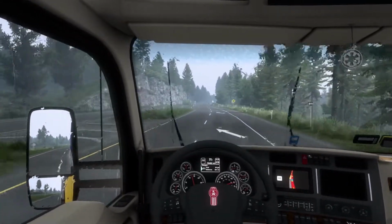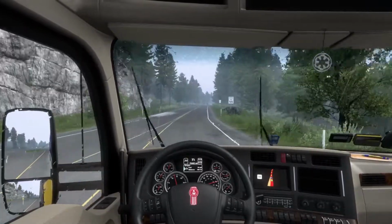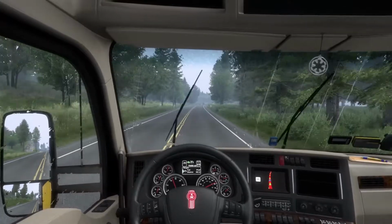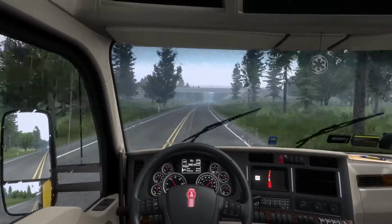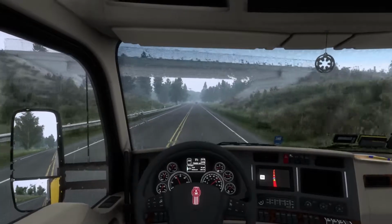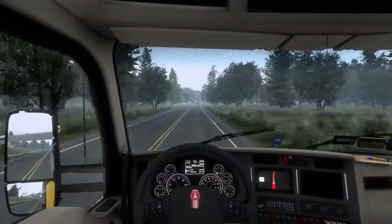Oh, looks like we're getting back over again. Hopefully nobody's there. Want us to drop to 55, we'll Jake brake it here. Yeah, definitely slowing down for the rain a little bit.